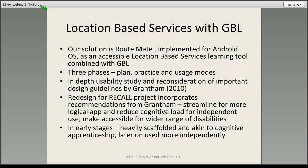Lindsay's pressing the slides on very quickly, so I didn't get to the end of that one. However, what we're just trying to say is our solution to this problem, to all these design requirements, is RouteMate, implemented on Android, and it produces an accessible location-based services learning tool for navigational skills combined with games-based learning approaches.